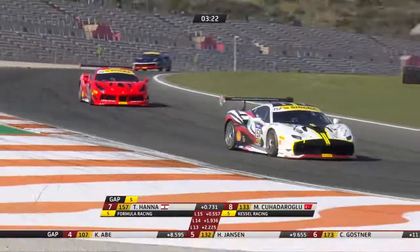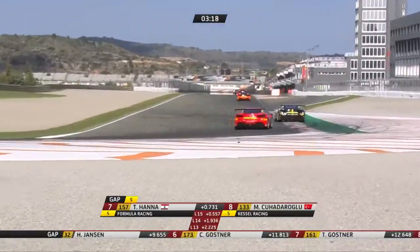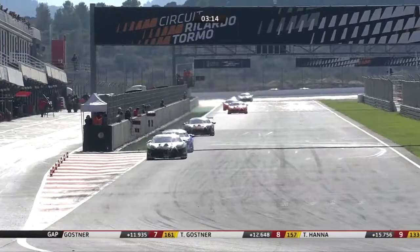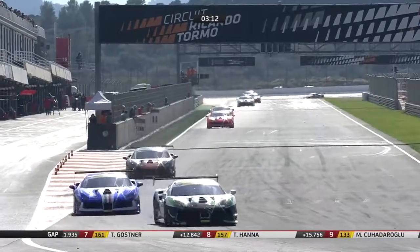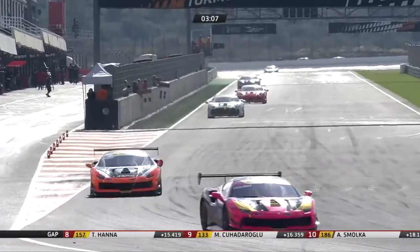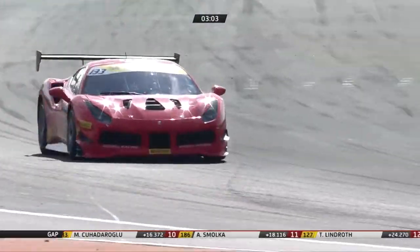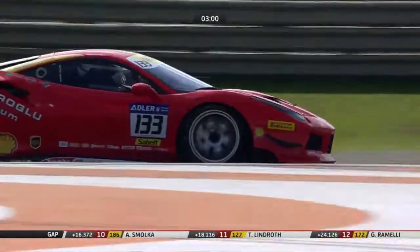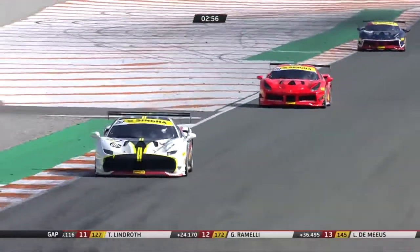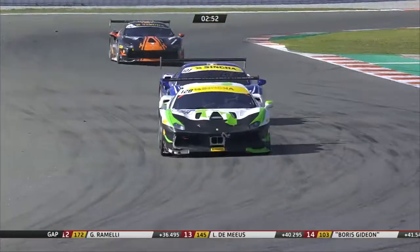And now Karina Gosner gets another penalty added. A 5-second time penalty, and in collecting that penalty, she immediately gets warned about another track limit excursion potentially. So, track limits here. Rather you than me in race control, it has to be said. So into the final three minutes now, minutes, not laps.